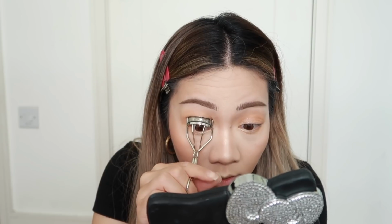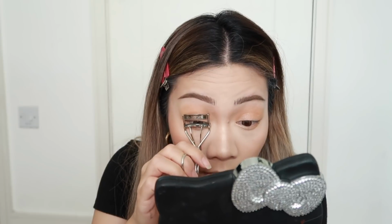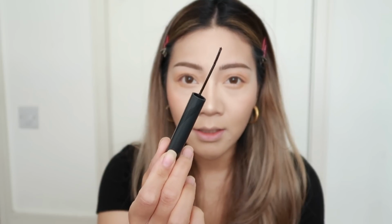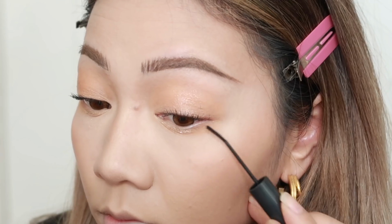Then I go in with eyelashes. I'm just gonna curl my eyelashes with a Grwm mirror eyelash curler, and then I'll show you the mascara that I've been loving. It's so good, but I've nearly finished it. It's the Innisfree Skinny mascara. The wand is so skinny, it's tiny, and it's perfect for getting into the roots of the lashes. Especially if you have short eyelashes like me, this is just perfect.